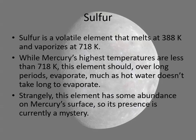In fact, the general idea is that it must be coming from underneath the surface, meaning that Mercury has more sulfur than one might otherwise believe, which would actually explain the fact that Mercury's core has still not solidified completely, because remember, as we mentioned, sulfur mixed with iron acts as an antifreeze.